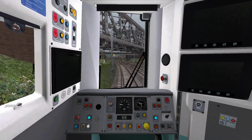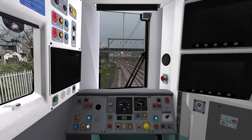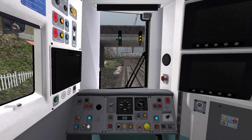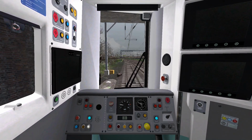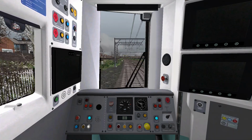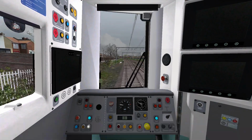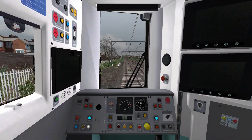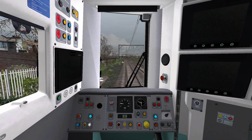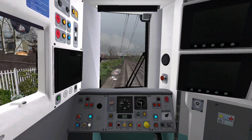So we are now joining the Great Eastern Main Line. We are coming on the up electric, also known as the up slow. And then the lines on the right are the up and down fast, or main, or whatever they're actually called. The limit is going up to 50 as our train joins the Great Eastern, and we can now accelerate up to 50. So the next station we'll pass through is Forest Gate.